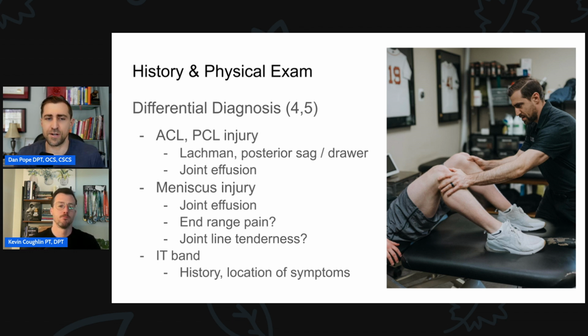The last piece is that your IT band crosses right over that area. And I think the differential diagnosis is going to come from your history, right? Usually IT band injuries are not traumatic in nature. And also the location of symptoms. So usually for IT band pain, that's going to be a little bit above the joint line, where the LCL kind of runs right along the joint line and kind of extends below it somewhat. So those are some of your differentiating factors there.